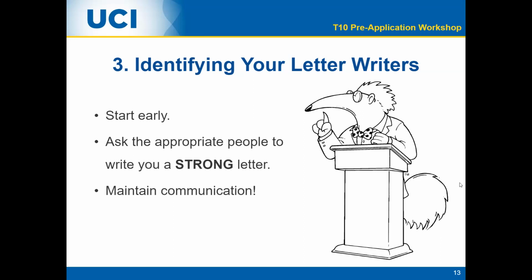And the second thing is to ask appropriate people. If you're in STEM and you want to do research, the most relevant person to ask is a grad student or a professor that you've worked with who has seen you work in a research environment, such as a lab. If you want to do an English teaching assistantship, then ask someone that has seen you in a teaching setting. If you volunteer at a school, or, I've known some undergrads that are TAs for their classes, something like that would be really appropriate.